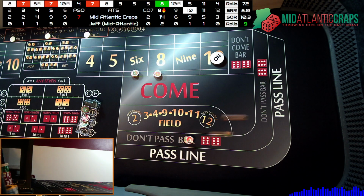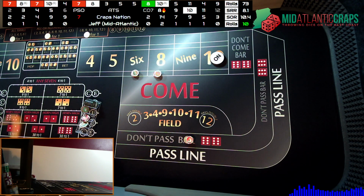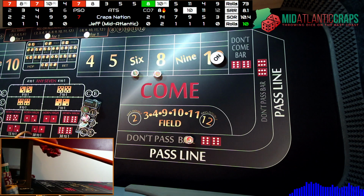Dice are out. And there's a 9, 6, 3, 9. Guys, if you're wondering why you're not seeing me throwing them, it's because I'm actually standing somewhere right about here and tossing them from the start of the prop area, right about here.